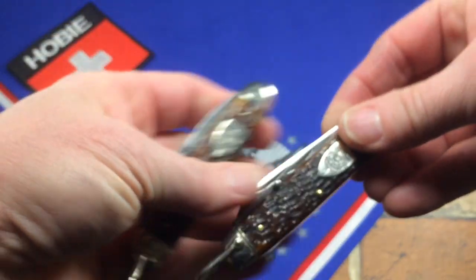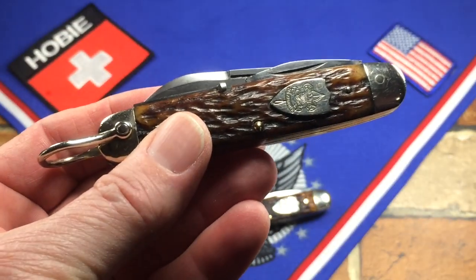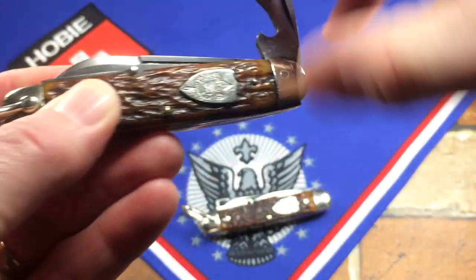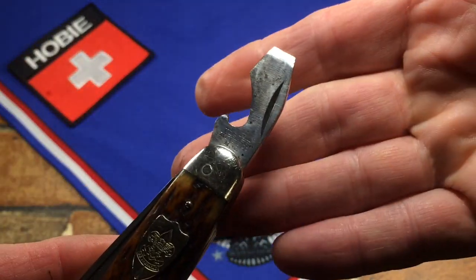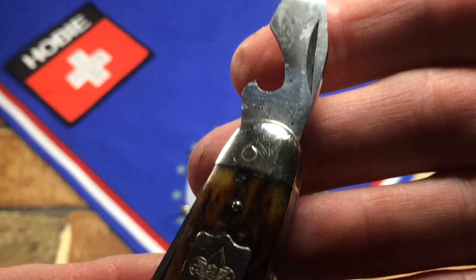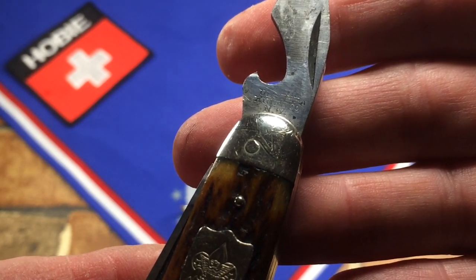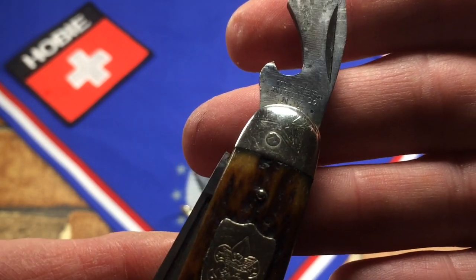To the tools, and let's start with the first gen first, and let's take a look at the screwdriver cap lifter. It's the old short and stubby style, and it does have a tang stamp, and it simply reads Ulster on the first line, Knife Company on the second, and New York on the third.